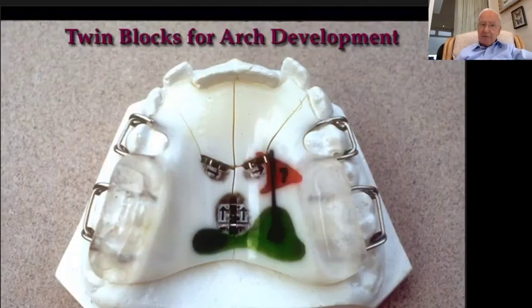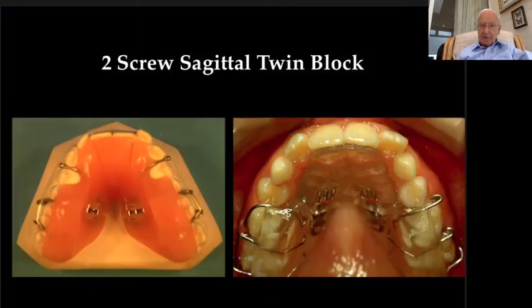Now, this is the three-screw sagittal. We have a midline screw posteriorly and two anterior screws to advance the incisors. But sometimes we only need a two-screw sagittal. It is adapted to advance the upper central incisors using two sagittal screws that are angled parallel to the buccal segments. In addition to advancing the retroclined incisors, activating the screws will increase the width of the buccal segments.